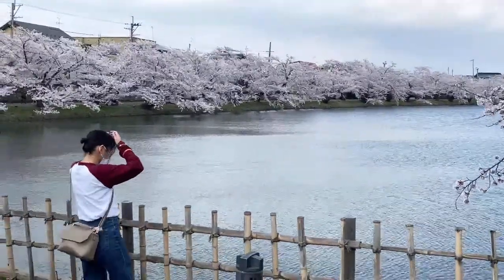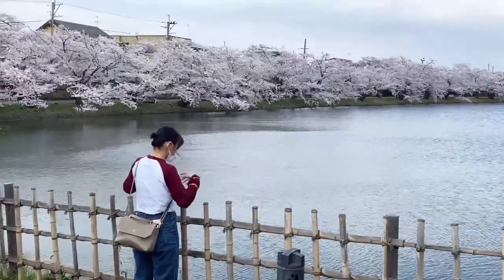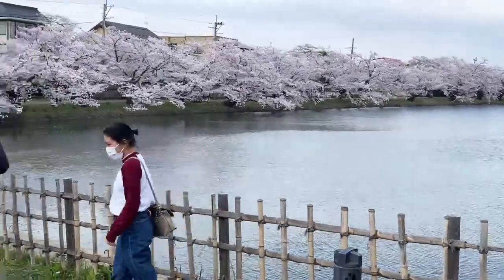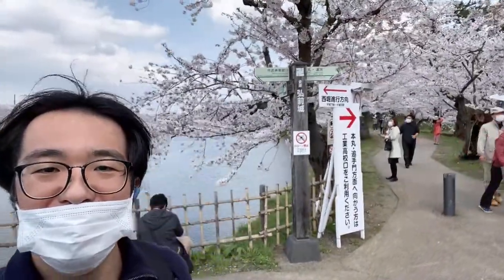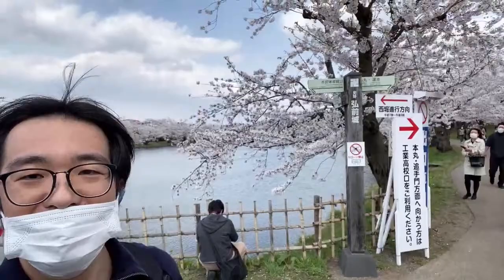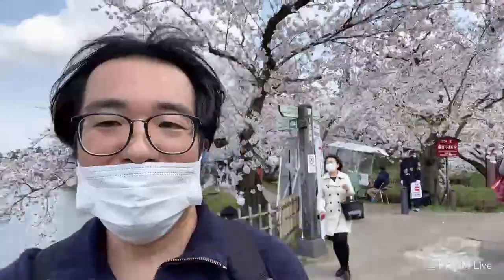Okay, I'm going to start to wrap up the tour. Let me turn around my camera. Okay. Alright, so like this, okay, like this. I'll come here. I don't want to disturb people, so people want to take the photo up here.